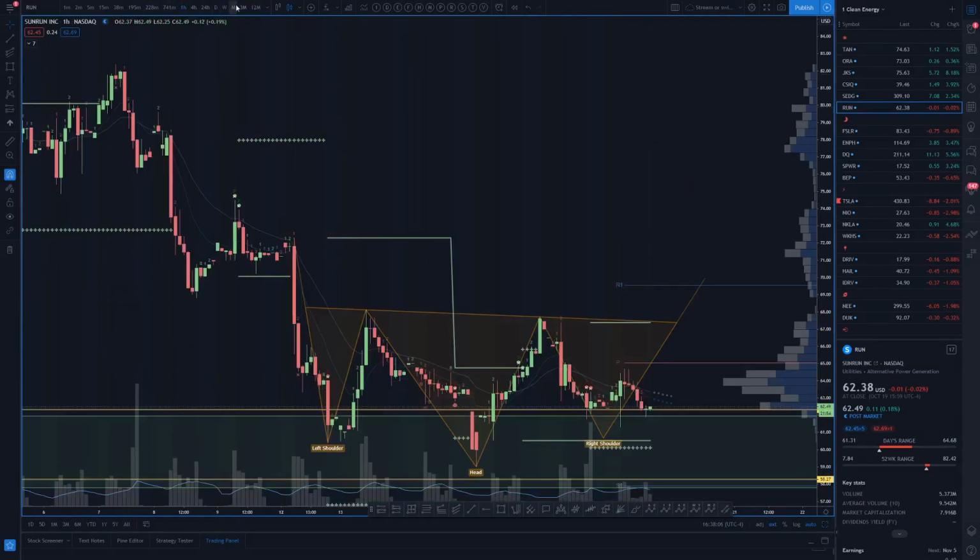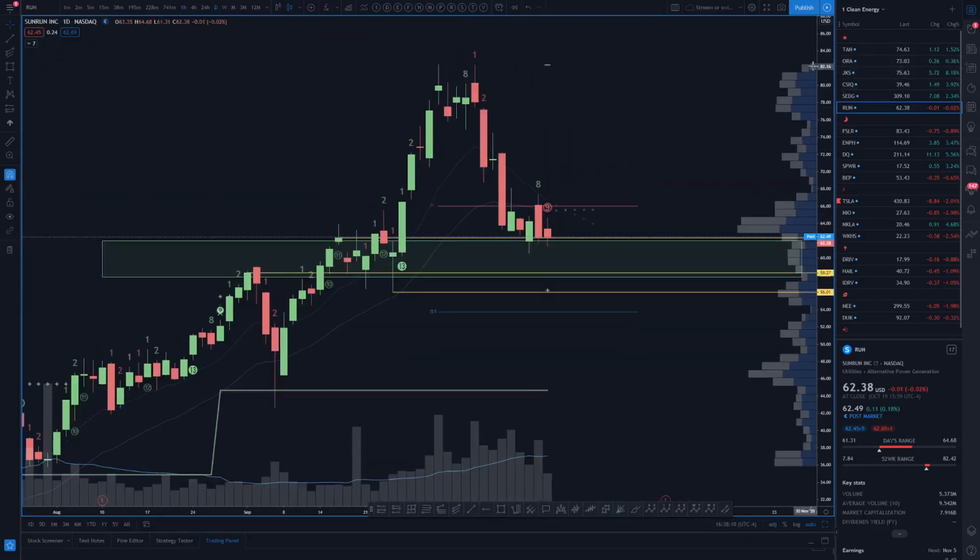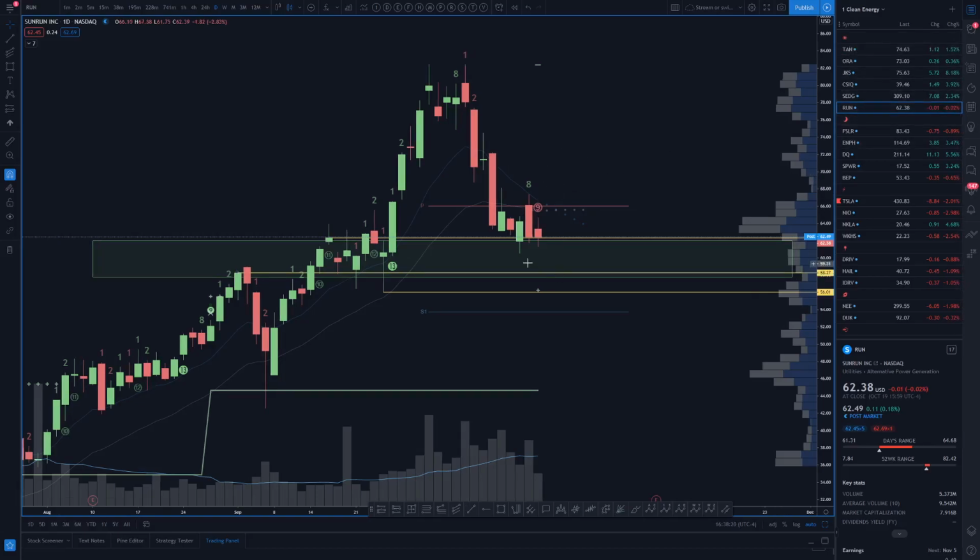Okay, so the reason why I care more about RUN again is because it led on the way down. So just like JKS can offer us some potential clues, if it starts showing significant weakness, we can be a little bit more concerned with our ETF, for example, if we just trade the ETF. The same can be said for RUN. If RUN starts to break to lower lows here, gets back and remains weak, then that is a bit of a red flag for ETF traders as well.